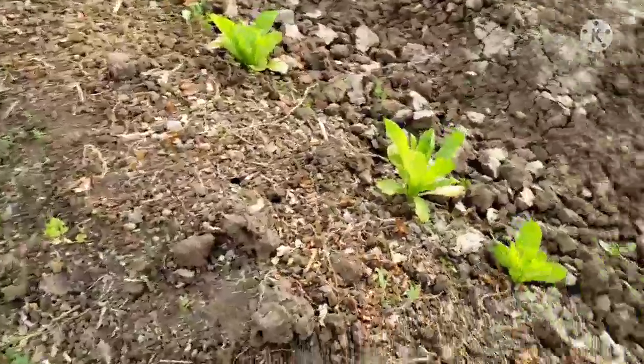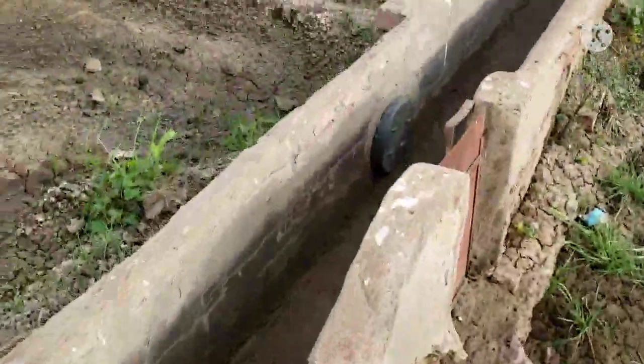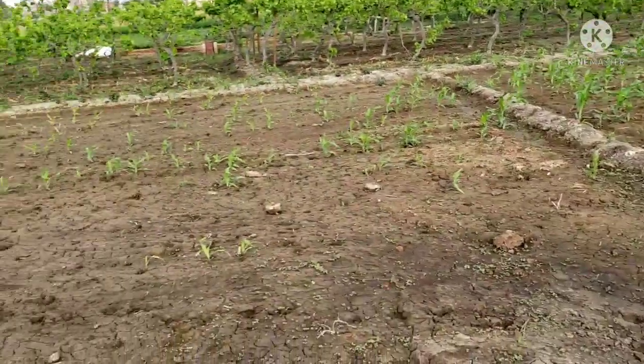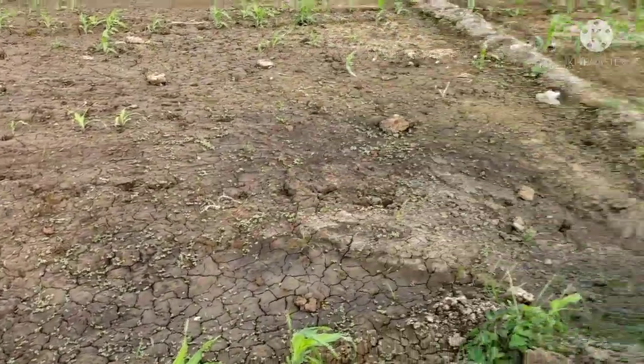So, and you got this big old white brick. That's what we have in Egypt. We have those white bricks. Again, really interesting stuff, guys. Of course, before I go, this is where you guys can see the dirt is still wet. You can see it's still drying up.